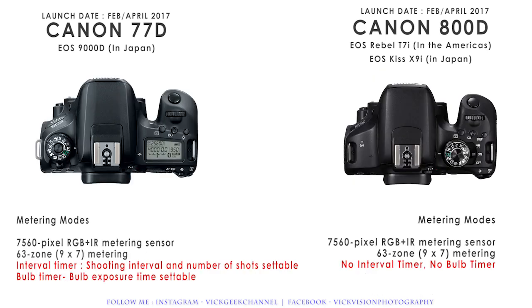The other thing to look at is the metering modes. They are also absolutely the same, since these two cameras share the same image sensor. A 7560 pixels RGB plus infrared metering sensor is what you get, and the zone covered is also 63 zone, wherein you get 9x7 is how the picture gets metered. So that's the zone, you can say.